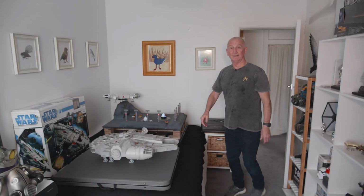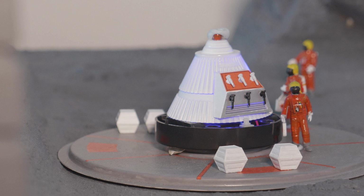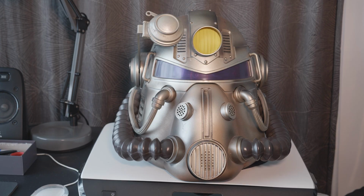Then you move into here, which is the area I'm trying to downsize. Okay, so this is my other problem. So Space 1999 diorama, so that's all fully lit up. Old favorite, Star Wars, the old Millennium Falcon. Then you move into Fallen. As you see, I've got to get this down to half a dozen, so it's a work in progress.